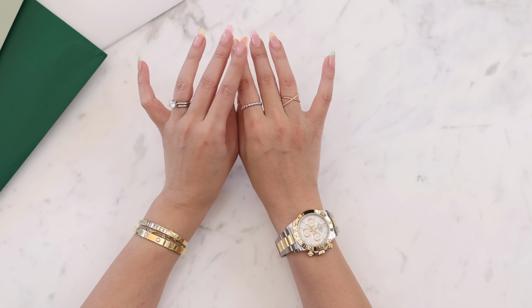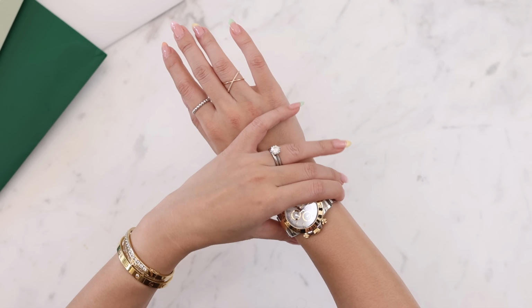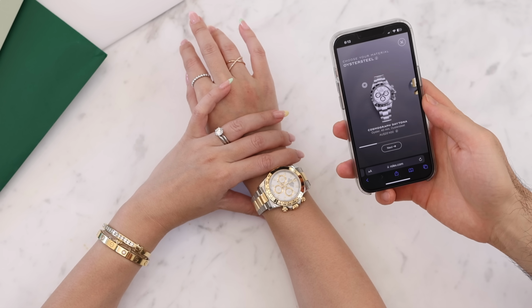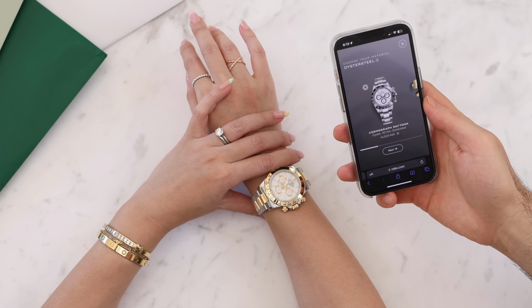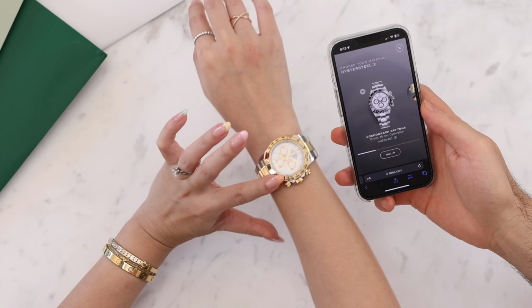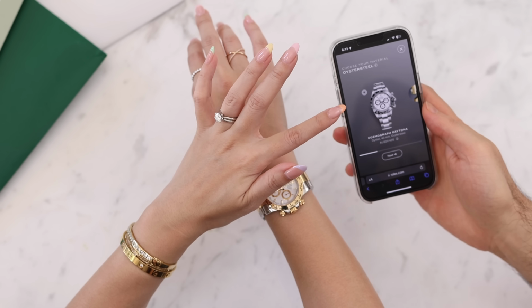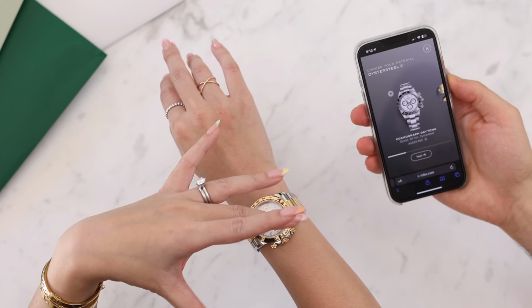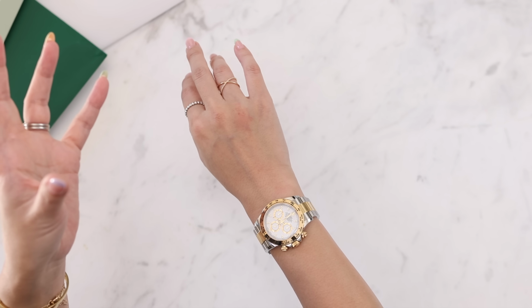And hubby, you were very opposed to two-tone watches. Actually, I just found it. The price is actually 20,400. So it's about 5,000 difference. That's actually not bad at all. Considering all steel is 20 and this is 25, it's actually not that bad. Usually when you have a two-tone, it's a lot more, isn't it?